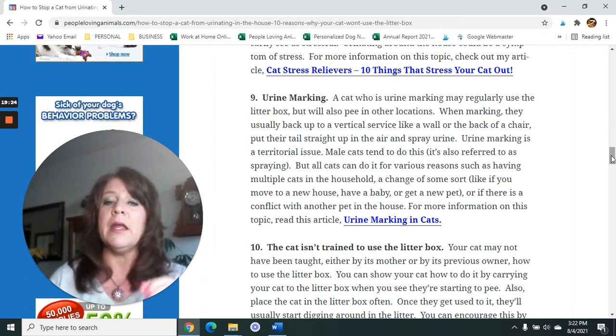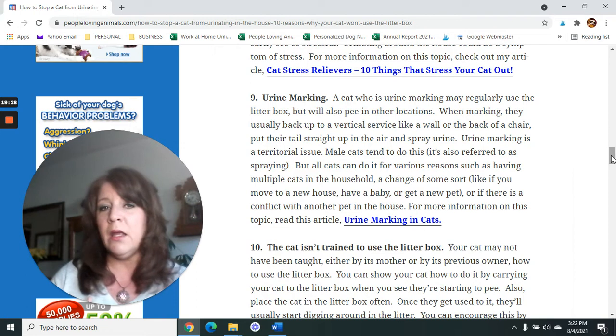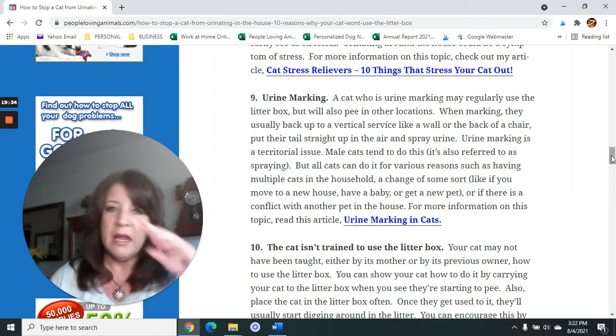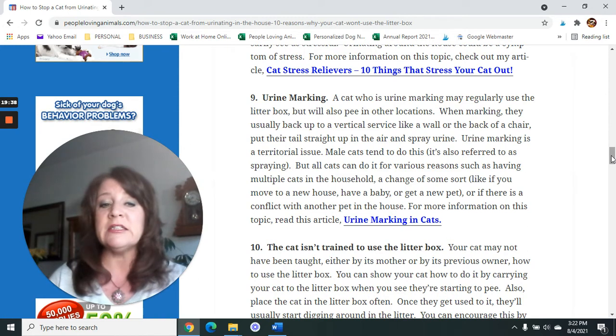The urine marking is a territorial issue. It can also be a mating issue, where an unneutered male is looking to mate. It can be a mating issue, but for the most part, it's a territorial issue. Male cats tend to do this.